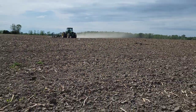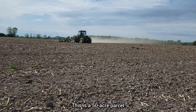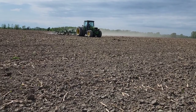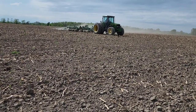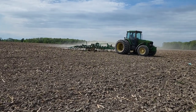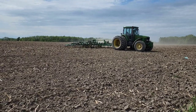So this field he's in right now is actually a big field. It's a 50-acre field. But I think his intention is only to do half of it today, but we'll see. And maybe we'll find out. Looks like he might be coming over to join us.